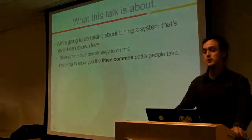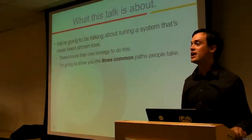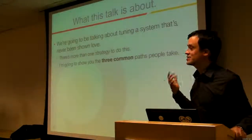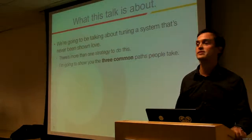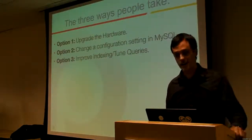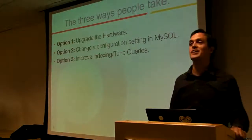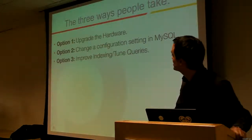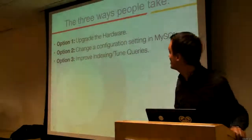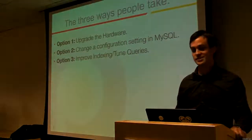There's three ways that people generally go about this, and I want to show you all three and compare and contrast them, thinking as a consultant who has inherited this system. The three options are: option one, they just upgrade the hardware. Option two, they try and change configuration in MySQL. And option three, they look at indexing and tune queries.